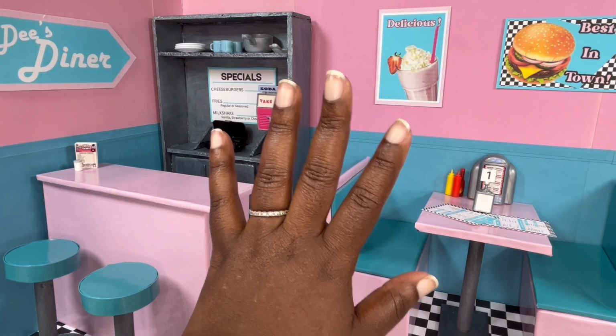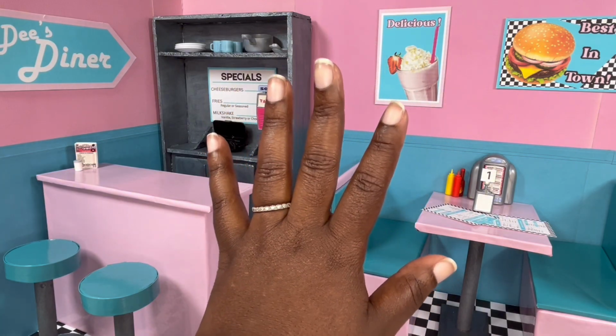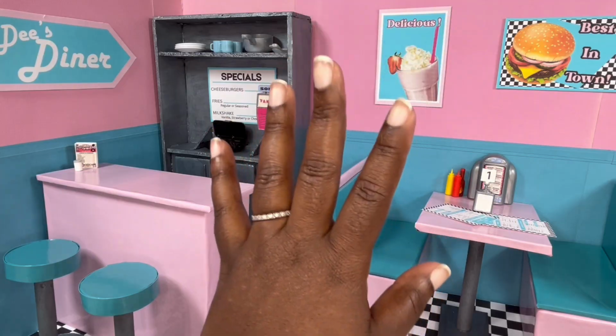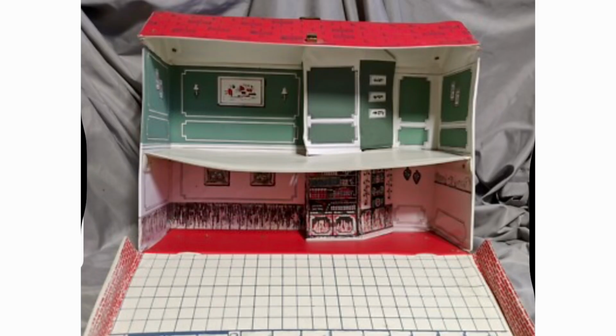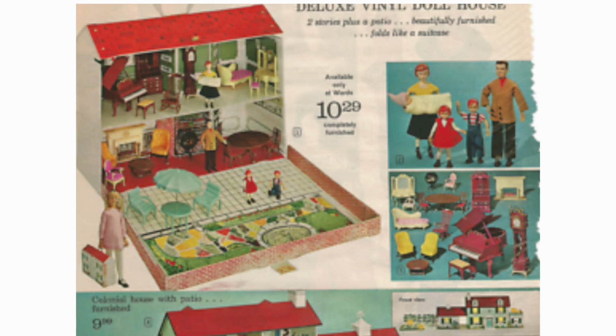By the 1950s and 60s, folding dollhouses were becoming more refined and more creative. Marx Toys, a U.S. company, created tin lithograph dollhouses that folded shut like a suitcase. These became widely popular in the 1950s and 60s and featured bold graphics and mid-century design. And in my research, I found that these were very often featured in the Sears and Montgomery Ward's sales catalogs.